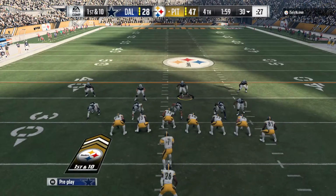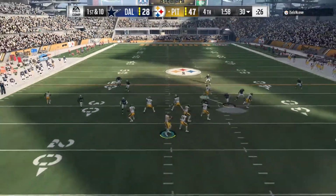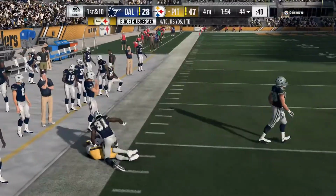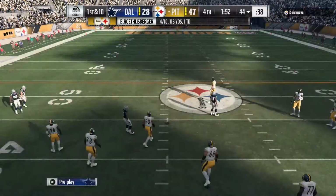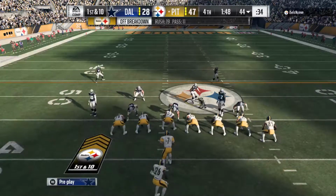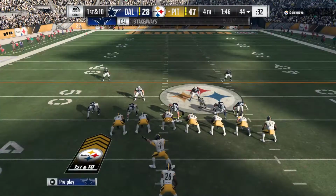Easy. Ready? Roethlisberger going to throw it. Man open left side is Brown. And they'll get it up just short of the 45 at the 44. The Steelers picking up 15 yards there at a first down.